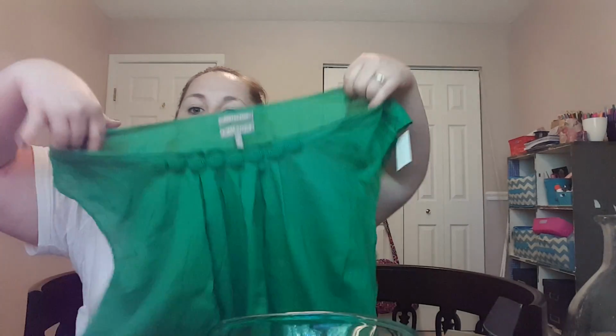And it's a women's 3X, which I think is a little too big, but it's this material that there's not really any stretch to, because it's not a blend, basically, if you will. But it's this beautiful Kelly green color. It's really lightweight, perfect for the summer. It has been so hot and stinking sweaty here.